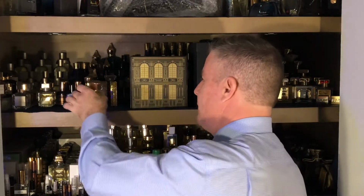I'm just gonna read this real quick. It's an extrait de parfum, of course, with pure silver of 1,000 degrees that can be sprayed to indulge the wearer in luxury. So it's, again, that presentation, and just the beauty of that really shines through with this one.